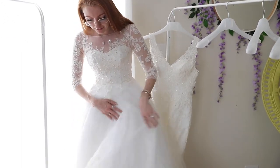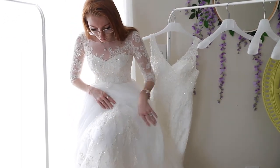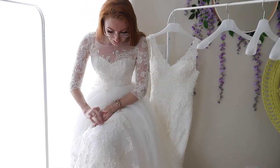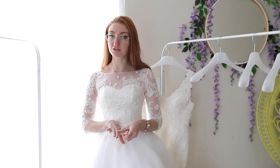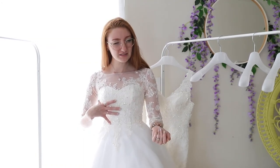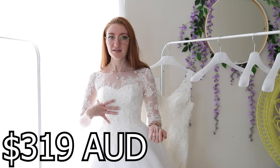So if they had to unpick it, they would probably have to unpick it all the way up here as well, because this is all one solid piece. That's a huge amount of unpicking of lace and then sewing it back on again. That would probably be, I would say, like a $400 or $500 alteration. So very quickly, the price of this dress goes from $300. This one is $319 Australian. So you would probably end up paying maybe $600 or $700 for this dress.